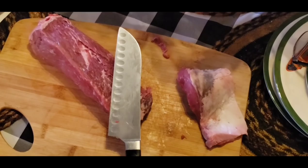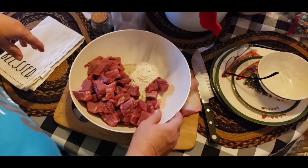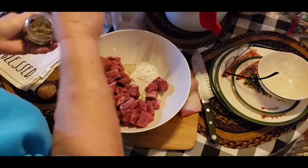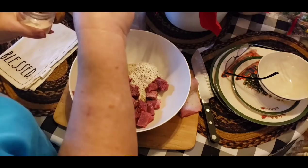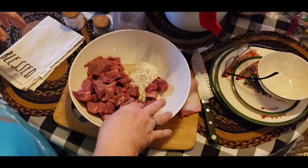Okay, I got my roast cut up. You see, I got me a little bit of flour here in the corner. What I'm going to do is coat my meat with that to brown it. That's going to brown my meat real good, and that little bit of flour will also help thicken your stew a little bit. Also in this flour, I've got a teaspoon of baking soda. What that baking soda does when you're wanting to brown a piece of meat is it brings up the pH, and it helps the browning of your meat.